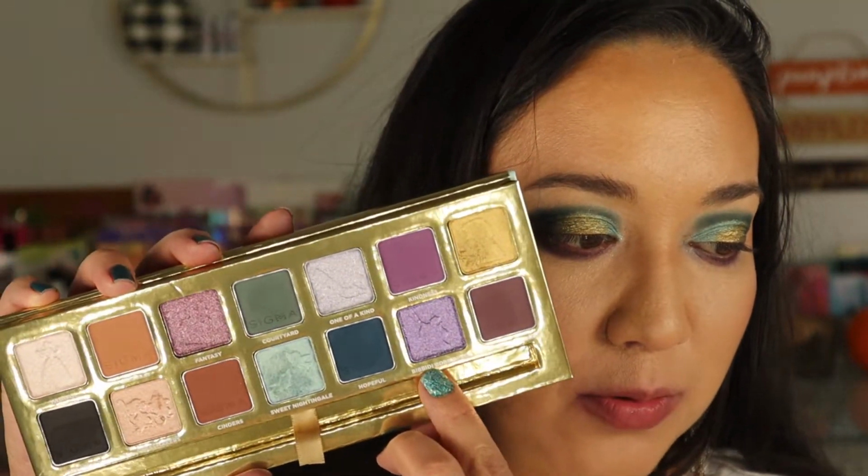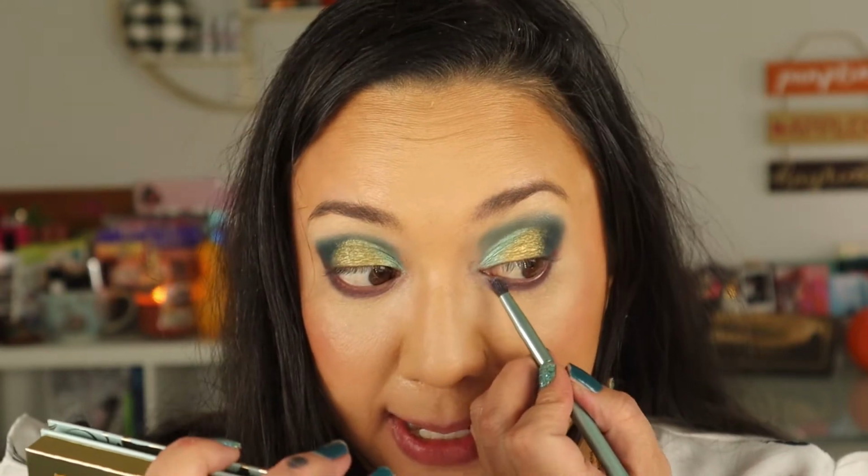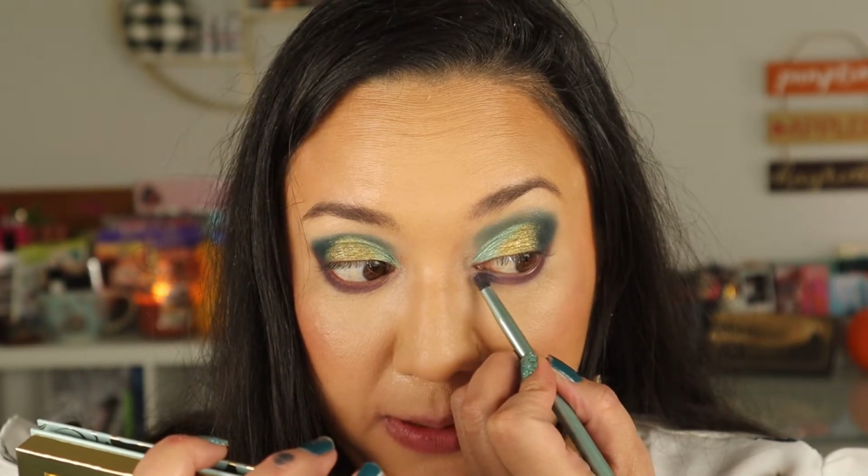Okay, sorry, I have to switch out the battery. So now I want to go into Bibbidi Boppity Boo. I feel like I said that so weird. And I want to use some of that on the lower part, like lower inner part of my eyes, right there, and just right there in the inner part, you see?